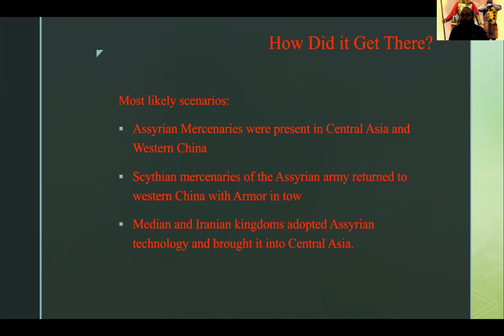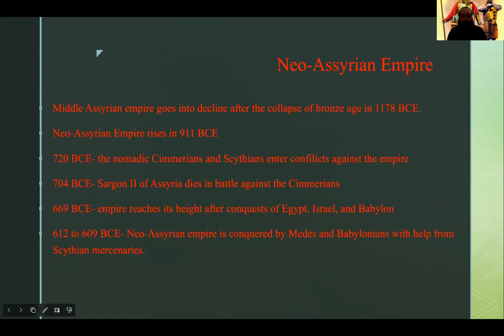So while it's never going to be for 100% sure who or which of these three scenarios brought it there, these are the three most likely scenarios, as posited in the paper, which will be cited in the sources. So with that in mind, I think it's important that we cover these three cultures and explain why they were so important in the early Iron Age world. So the first we're going to cover is the Assyrian Empire, or the Neo Assyrian Empire.